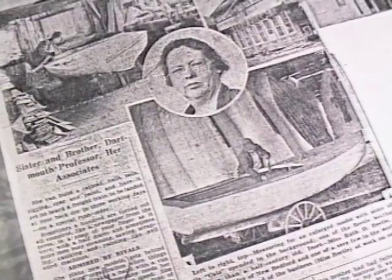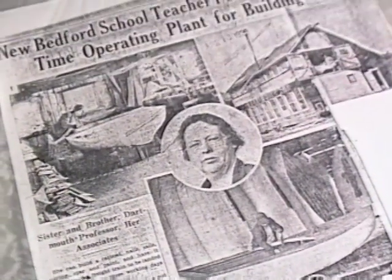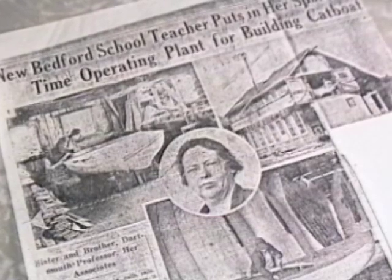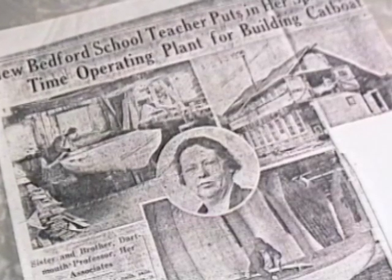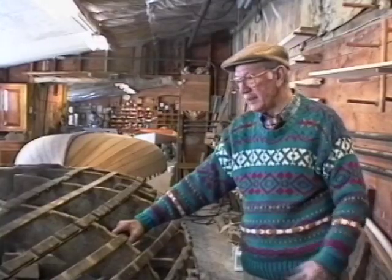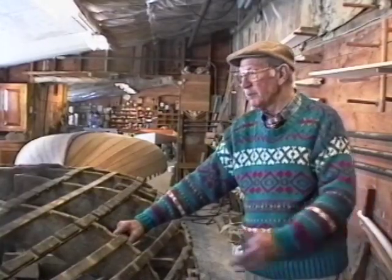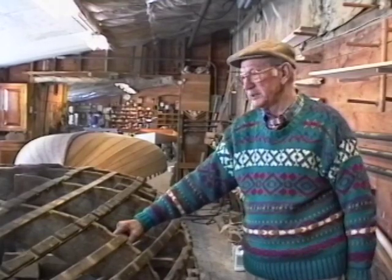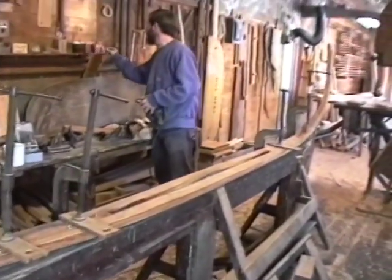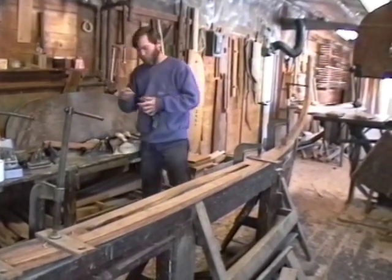And in 1936, after they passed away, I was put in charge by John Beetle's daughter, Ruth Beetle, who was a school teacher and who took care of running the business. So here we are today. They're still building Beetle Cats. I continued to build Beetle Cats, even after I retired in '83, helping Charlie, who is running the shop now.